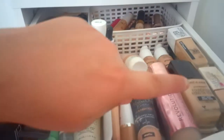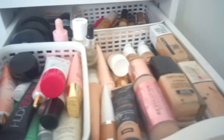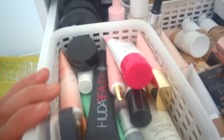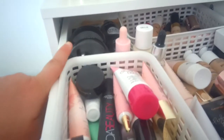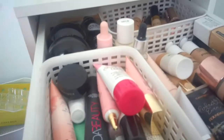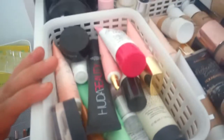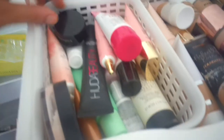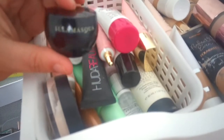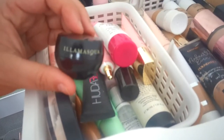Please excuse some of the messy foundations because I haven't cleaned them off yet, but we are going to start off with primer, and this is my primer section. We're going to go with what's in the basket first, and then we'll talk about what's at the back, because at the back is backups. Apart from that, that's just a primer water, but the rest of it's all backups, so we'll go with what's in here first. So right on top we have my Illamasqua Hydrovale primer.